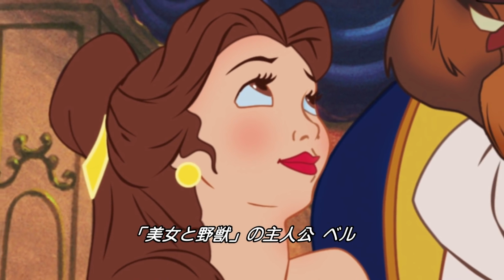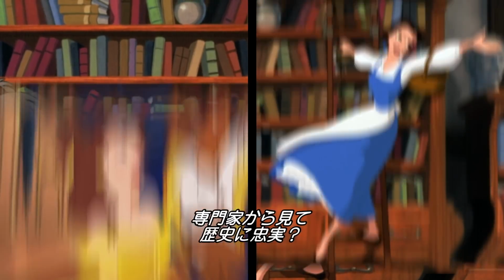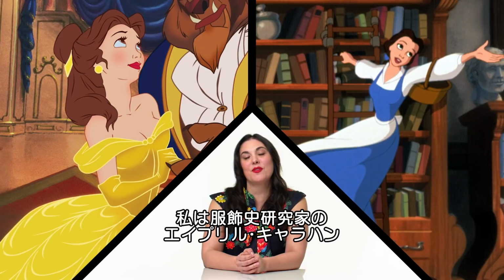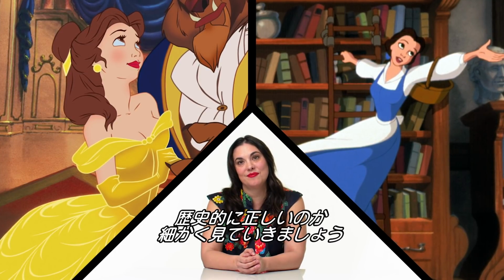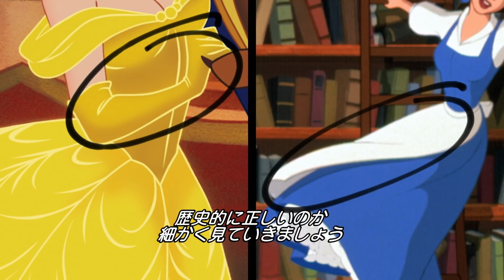This is Belle. You know her from Beauty and the Beast. You know this dress. And this one. But are they accurate? We got this fashion historian. Hello, my name is April Callahan, and I'm a fashion historian at the Fashion Institute of Technology. And she's going to walk us through what Disney got right and what they got wrong about these dresses.